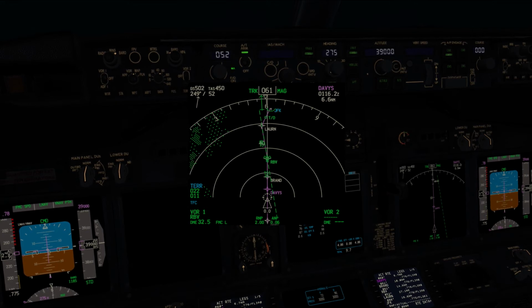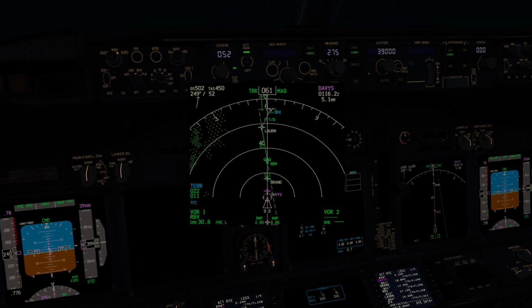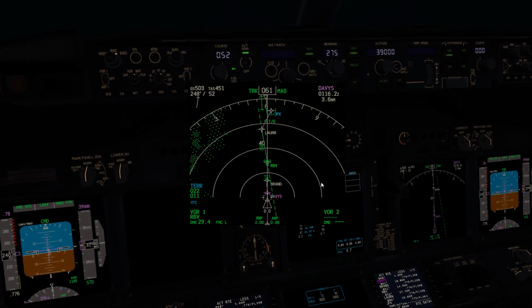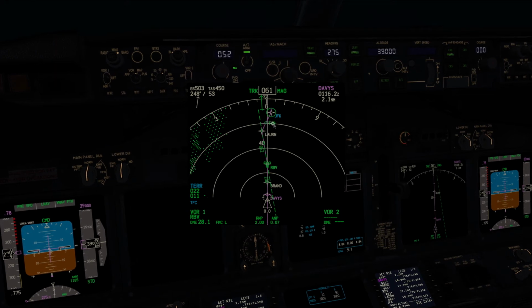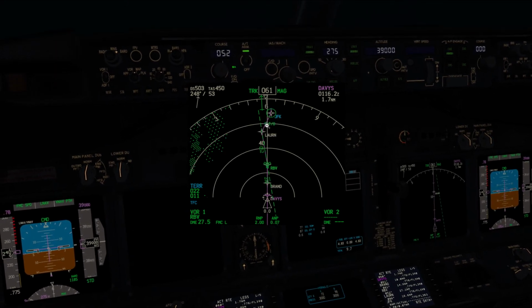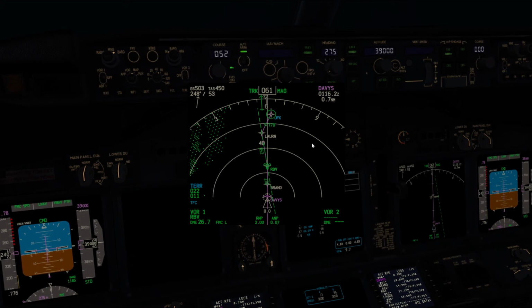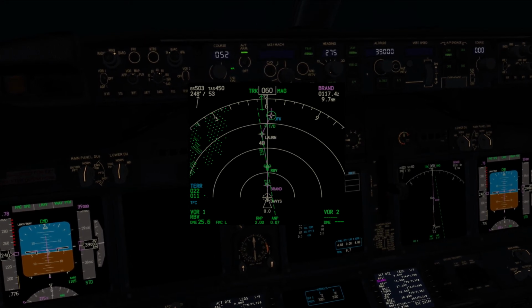After Robbinsville, we have another waypoint, Lauren, looking at JFK, which is the start of the Robot 3 arrival into Boston. That's coming up in about 7 or 8 minutes. Top of descent is a few miles before JFK. JFK is going to be on 115.9.